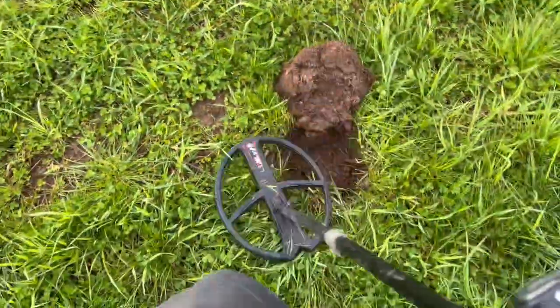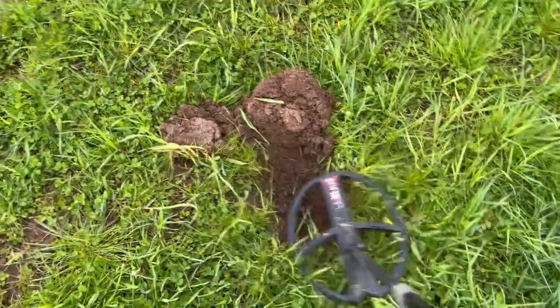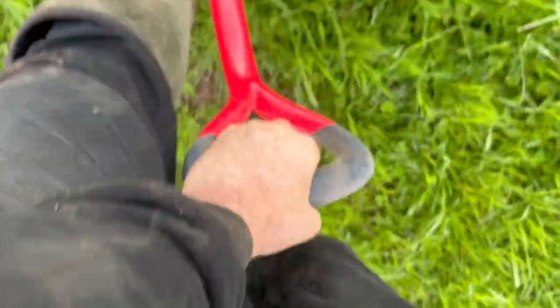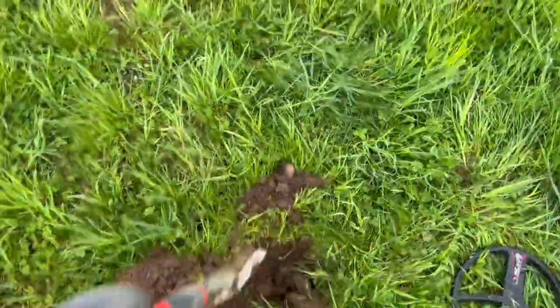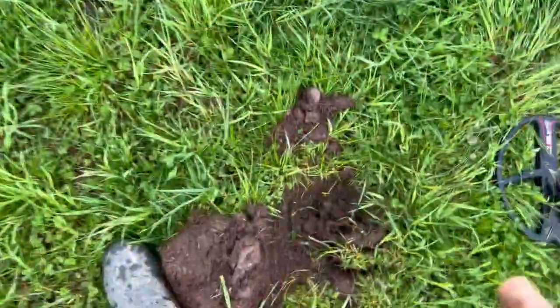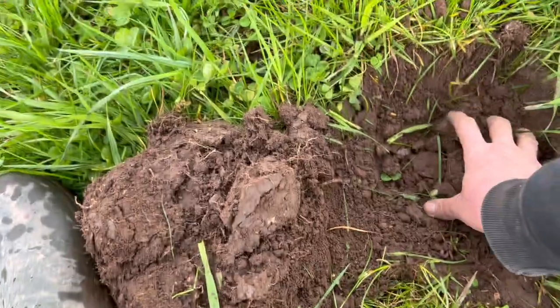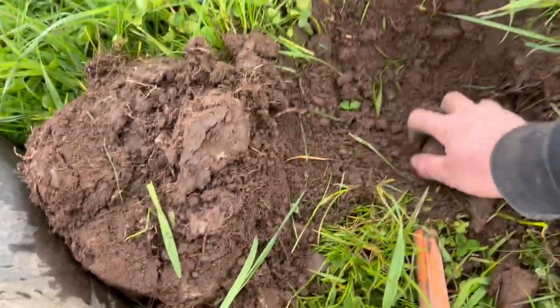Oh, well, we're a bit deeper. Now, I hope we're not too deep, because I really don't want to be digging yet another deep aluminium can. Oh, stones. Stones are everywhere in this bit. A bit of green. Nope, that's a bit of rope. Alright, see if we can pinpoint this down. Please don't be another deep tin can. Please, please, please. Don't have the energy.